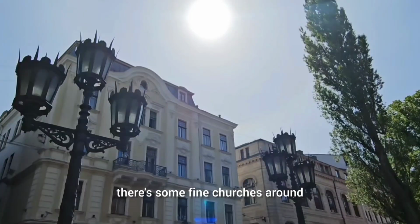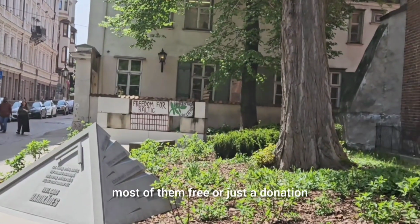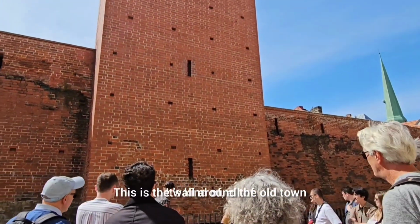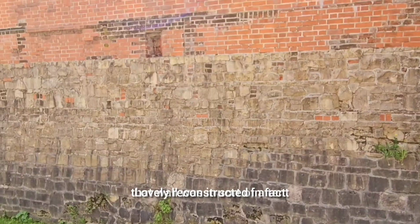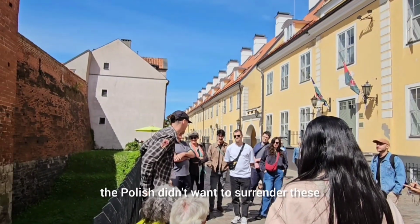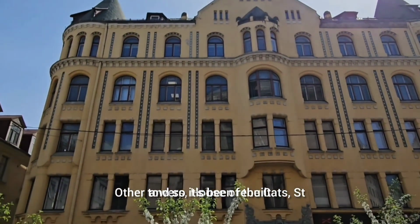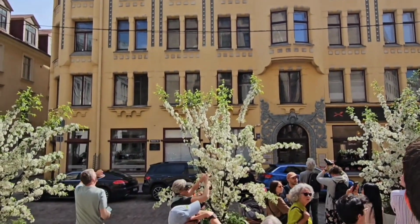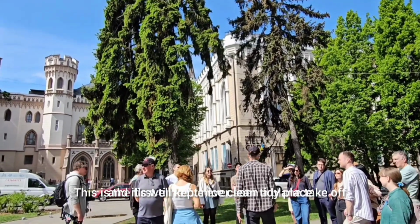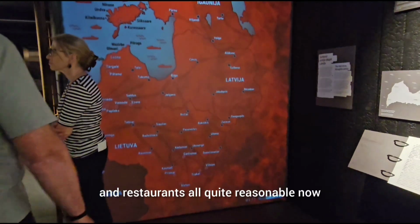It's another church. Some fine churches around. You can pop in. Most of them free, or just a donation to go in there. This is the wall around the old town. Lovely reconstructed, in fact. Quite a bit of the old town was bombed, but they've got a real pride in their town, and so it's been rebuilt. And it's well kept, nice, clean, tidy place. Some lovely little cafes and restaurants, all quite reasonable.